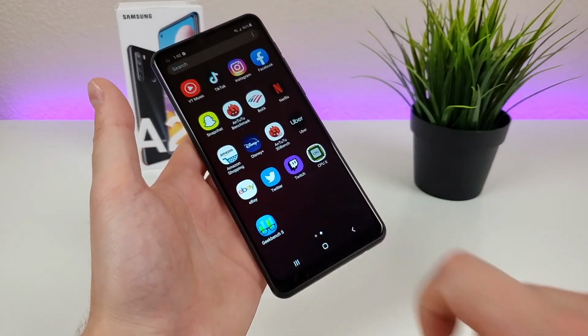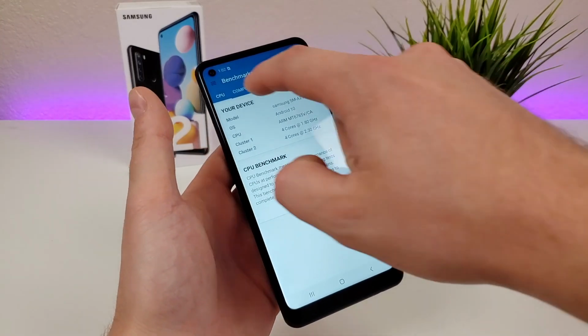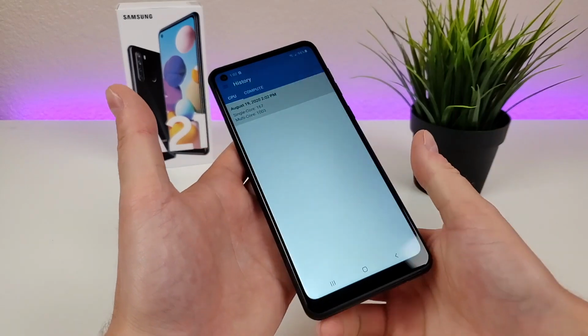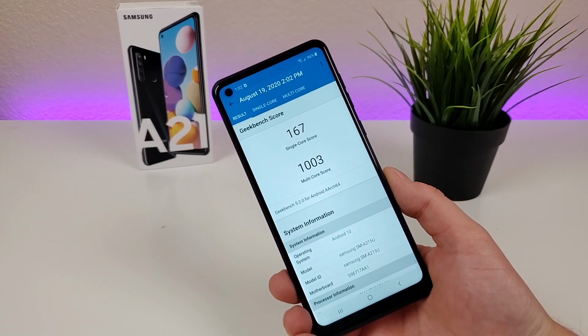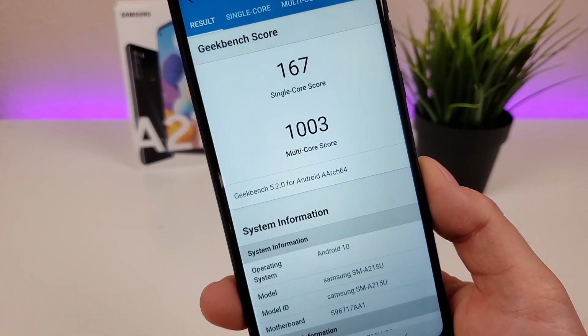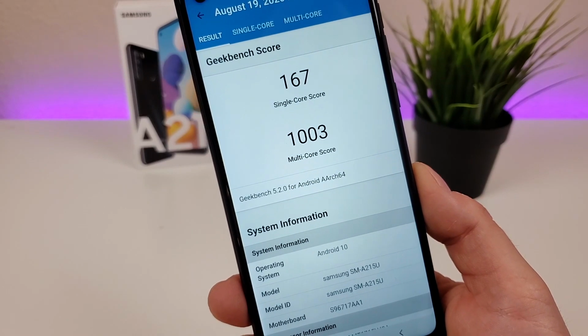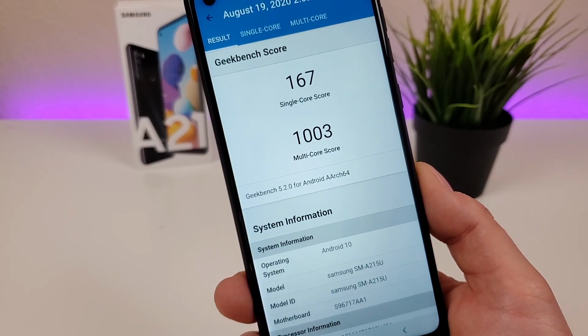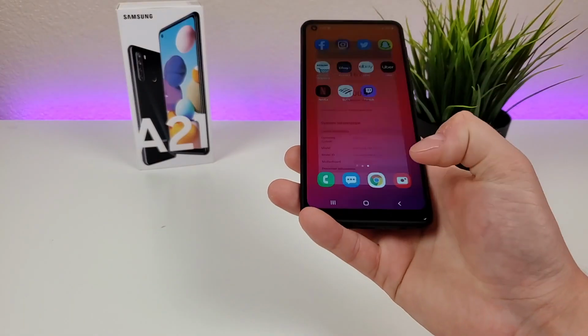Now I did run a Geekbench 5 benchmark test here with the phone. I'll show you the scores right now from that test. But essentially, I got a single core score of 167 and a multi-core score of 1003. So what I recommend doing is running this test on your current phone and then comparing your scores to these scores to get a better idea of whether or not the Samsung Galaxy A21 is going to be a performance upgrade for you, because it is possible that it won't be.